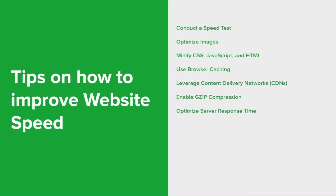Ensure your web hosting server is responsive, so if you're experiencing slower server response times, consider upgrading your hosting plan or switching to a more reliable hosting provider. For more information about some good hosting providers that are out there, we do have quite a few videos comparing different hosting providers, especially for e-commerce websites, so make sure you give that a go.